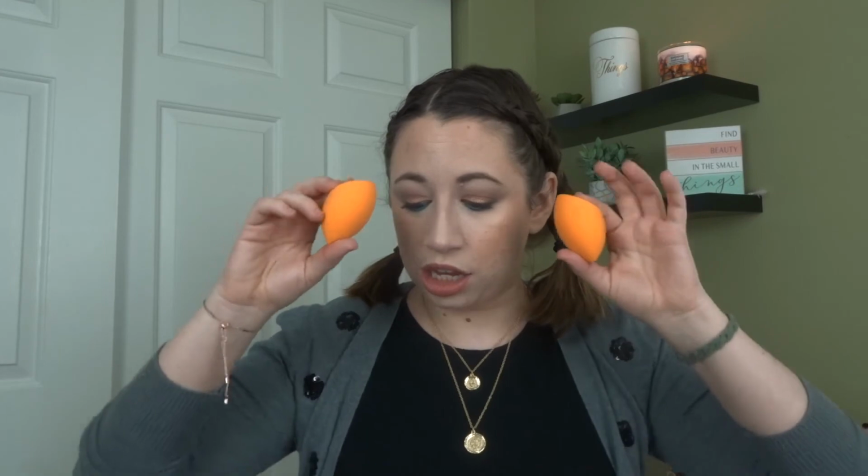I will say a duo of these cost $10, which is the same as the e.l.f. sponges I love, but they always have sets of these at TJ Maxx and Marshall's, which is where I like to pick them up because you can get them at an even better price. I will say on all sponges, these are sort of on the difficult side when it comes to cleaning. You can see, these are two clean sponges and you can still see a little bit of staining. They definitely do hold a stain.